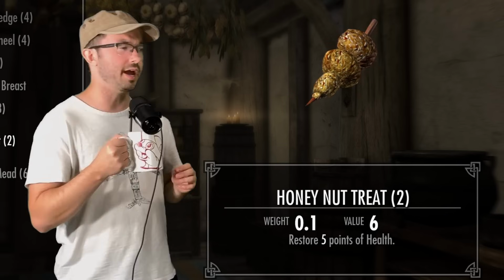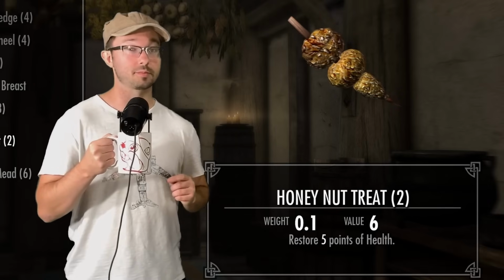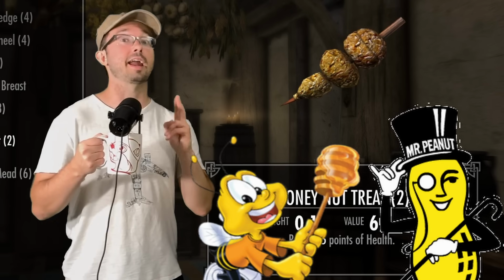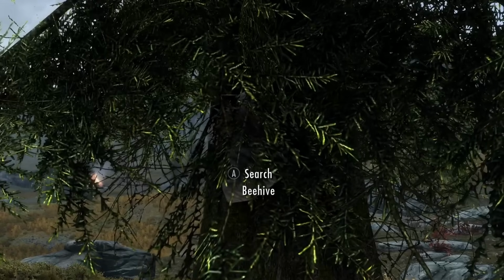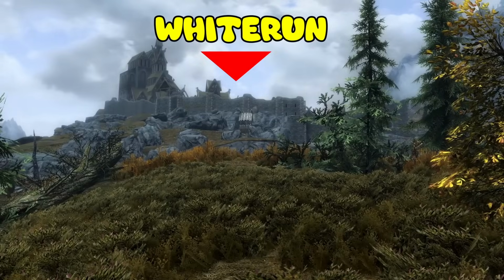The only odd one out are the honey nut treats. And since the player in-game cannot cook them themselves, I'm going to just assume that the ingredients include just honey and nuts. Honey is easy enough to find, with some beehives being found not too far outside of Whiterun, but the nuts are another matter.